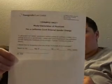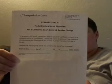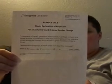It gets attached to form NC200. And we got a sample letter that was given to us, which maybe you can see there. The declaration of physician form.